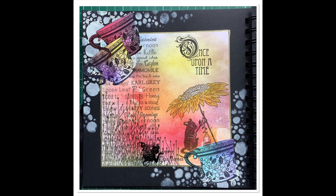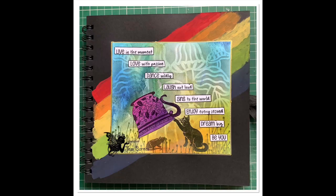Once Upon a Time is a sentiment that isn't on the show, and also the tea collage panel there in the background, that's not on the show. But all of the products that you'll see are actually available on my website. I think Jess has used the Pebble Beach stencil there instead of the Magical Dots, but you could use either one there in the corners, but you will find everything. So here she's used the mice, which aren't on the show, and also the magical mushroom stencil, but the sentiment that is stacked diagonally across there is actually on the show. So a couple of journal pages there.